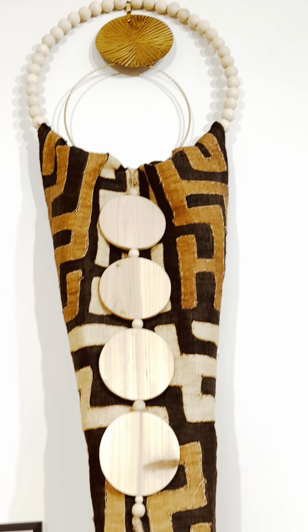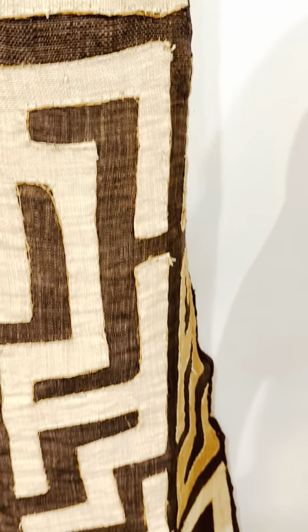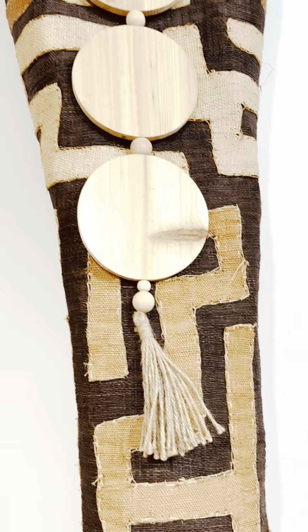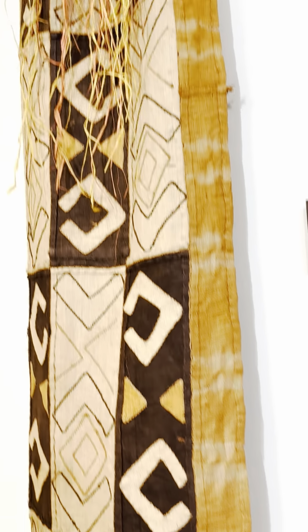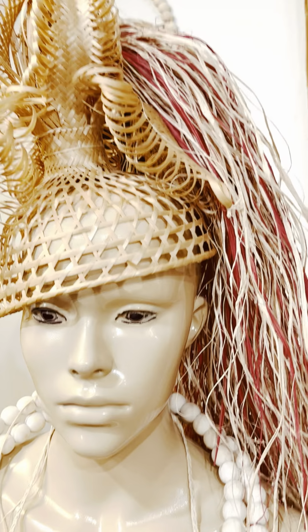This is where Fendi appropriated its trademark design. Fendi used this cloth to find its trademark for its collection. All of these beautiful fabrics are Kuba cloth from Zaire. They changed the name to the Congo when the colonizers came, but we've reclaimed the name Zaire. Kuba cloth.